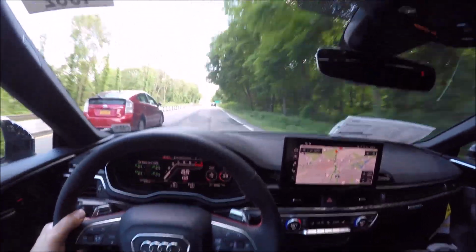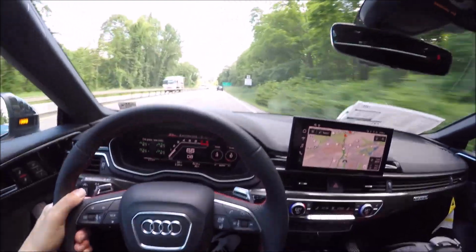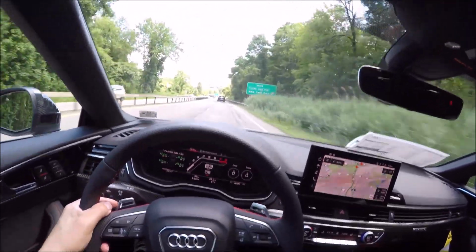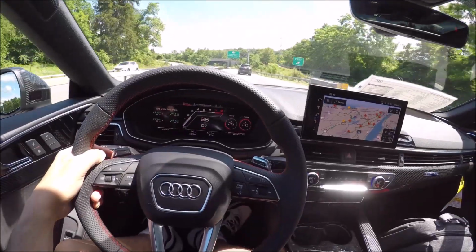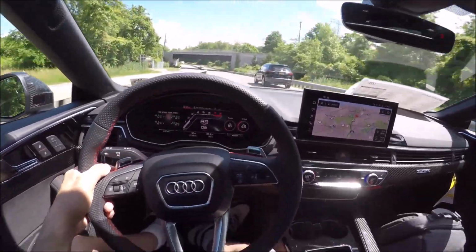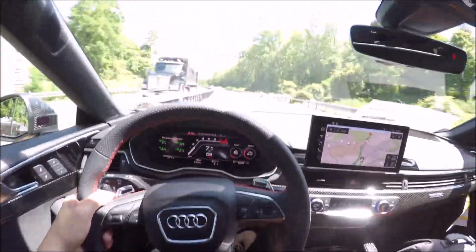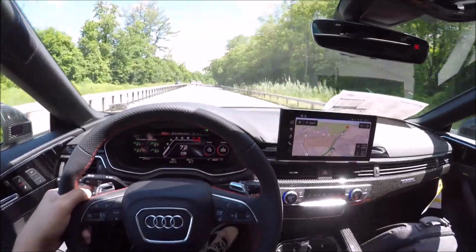This exceeded my expectations. Very rarely do I drive a car that I think is better than I thought going in. And this is probably one of the few cars that I could say is actually better than I thought. The handling is amazing. The power is fantastic. Too bad it's a sunny day. I would love to ride this in the rain or the snow.